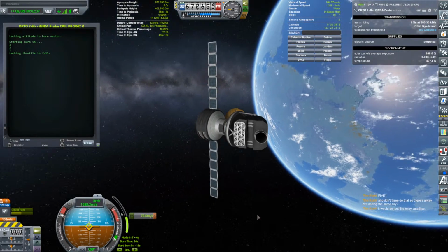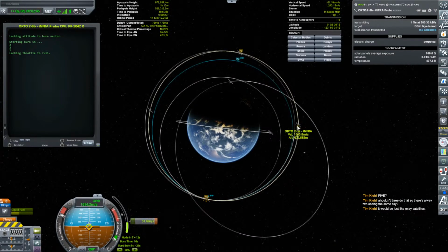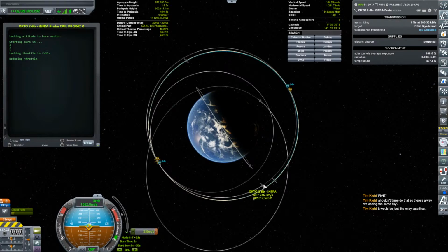Yeah, I am using very much a strategy with relay satellites. Unfortunately, I messed up with, first of all, not carrying a 10. So these two are too close together. And also, this one here is in a bad orbit, and I don't have the delta V to fix it. The other ones should be in pretty decent orbits. But this one's in a stinky orbit.